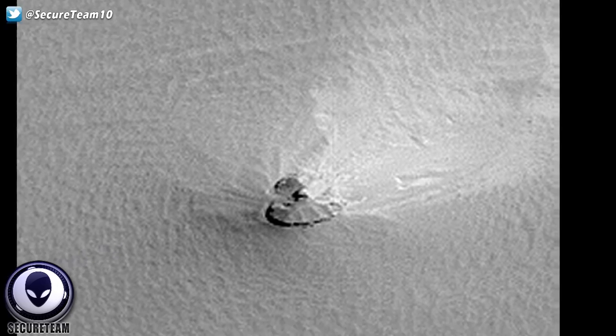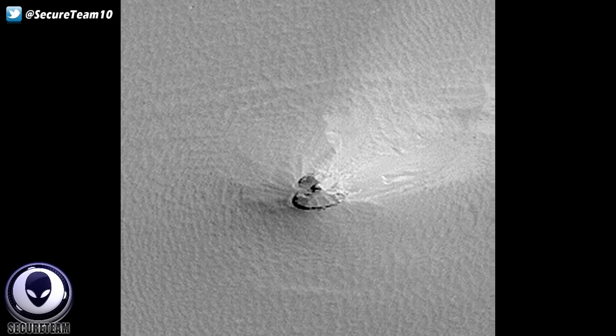And to the right of the object, we have what looks like a sort of skid mark, a displacement of the soil, as if the object had careened across the surface. Another interesting thing to note is that this object is completely by itself. It's sitting in the middle of this vast desert. There's nothing else around it. So just the fact that it's there is strange, and it's obviously not your typical circular crater.